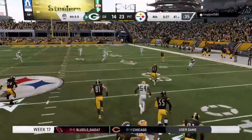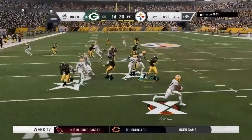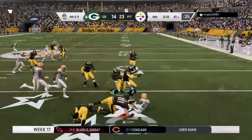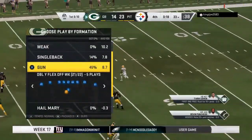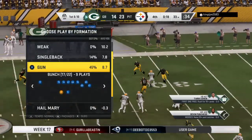On 4th down, the punt team is on as this is sent away. On the return is Cohen. 12 yards on the return that time. And control of the football switching hands here with very little time remaining in this contest.